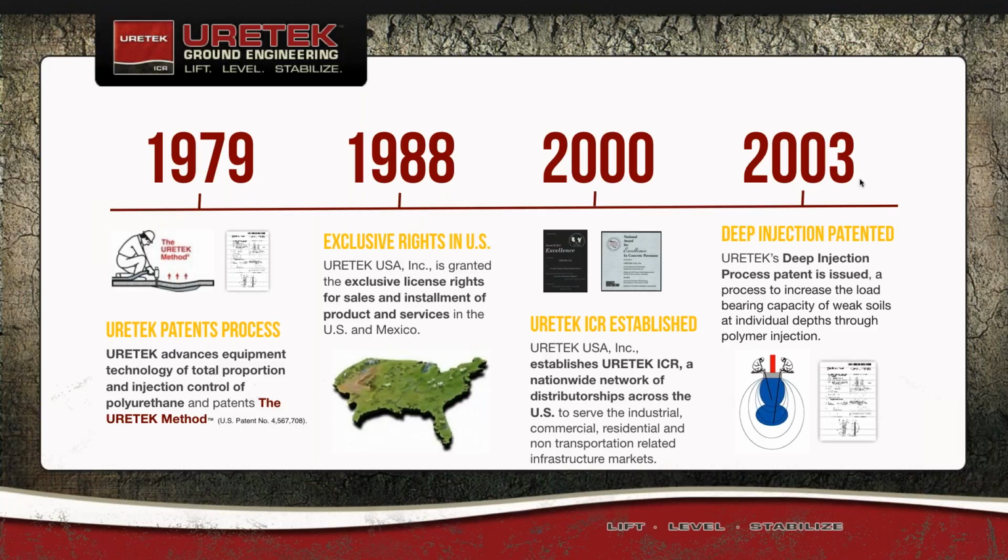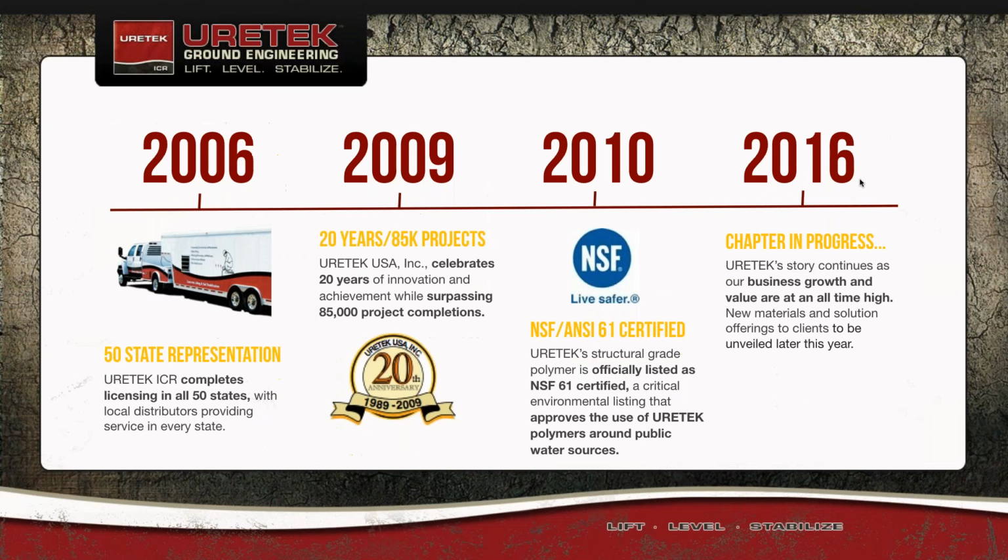In 2003, the URETEK Deep Injection was invented and patented, came over from Europe, and that patent is held and used by URETEK exclusively in the U.S. In 2006, the ICRs, the industrial, commercial, residential, covered all 50 states. In 2009, we did a lot of projects, been around for a long time. In 2010, we got ANSI certified, and now here we are exploring exciting new projects and exciting new methods in order to keep this stuff moving forward, and trying to educate our partners and potential clients, and just kind of the public about what we can do.